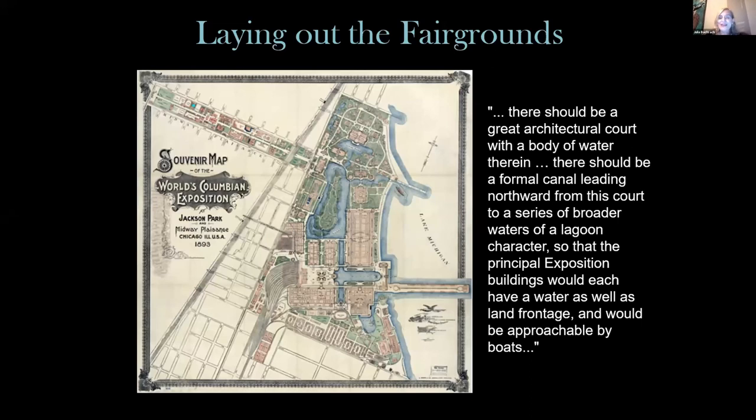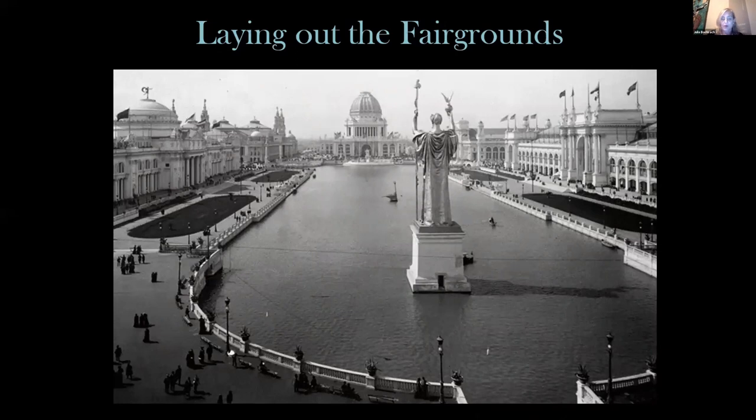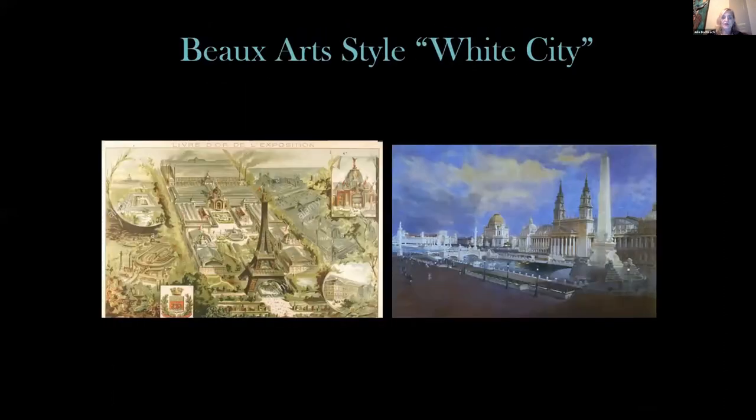And so basically, here's the plan. It's a tweaking of the original plan for the Eastern Division with the interconnected system of lagoons, but with this very formal T-shaped court of honor. And of course, that was a formal focal point of the landscape. The Statue of the Republic had her back to Lake Michigan. She was facing William Morris Hunt's administration building.